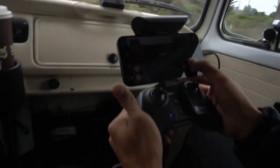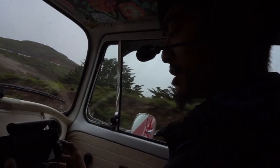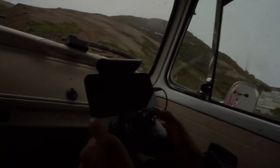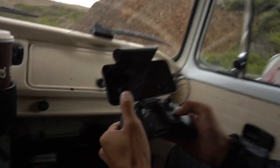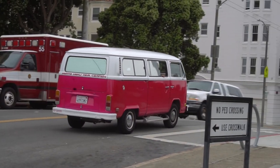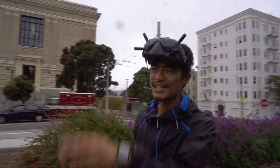A bit more height. Good, we're out of work. It's for the less intimate shots, but it's great as well. Gonna reserve that airspace real quick.